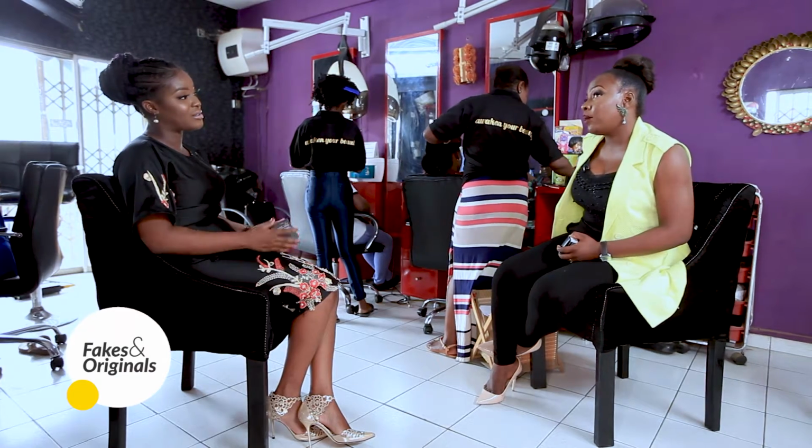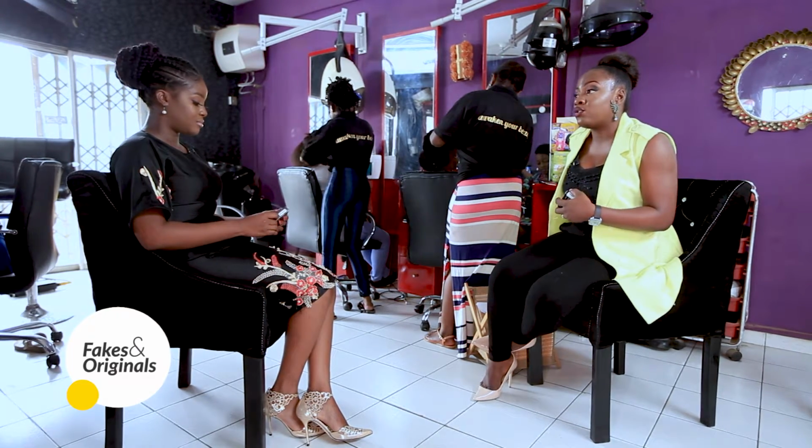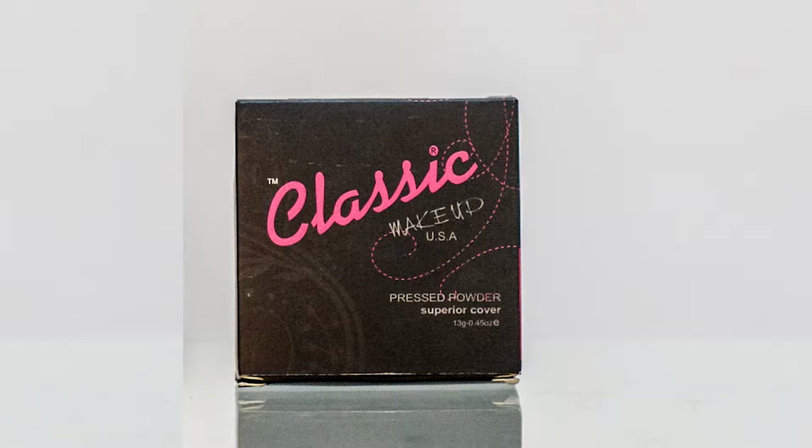Another really popular powder, which I have met a lot of friends who really prefer to use this brand of powder, is the classic powder. It's affordable, and it's equally really beautiful. And if you get the right shade, and you apply it right, it gives that feel that just enhances your skin and ensures that you glow all day long.